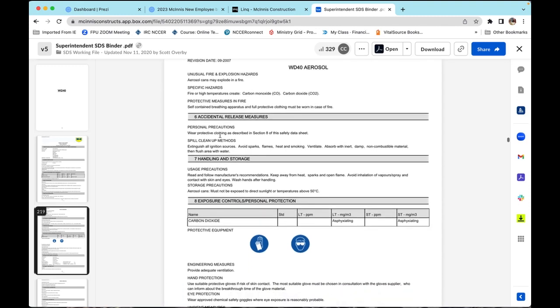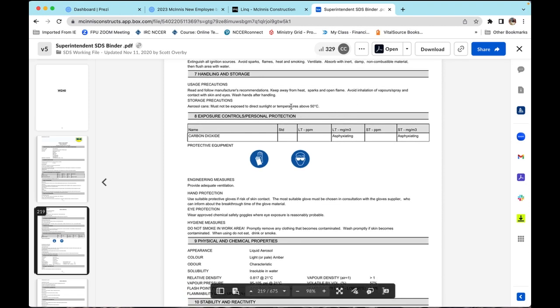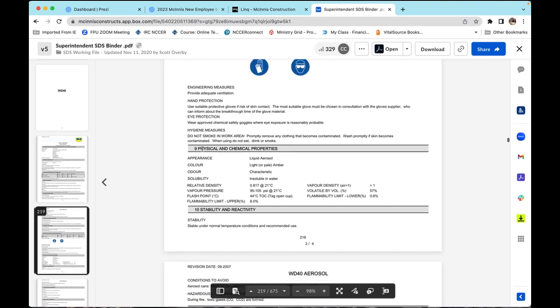The other one is number 7, is how do you handle it? What do you do to handle this particular chemical? Keep it away from heat, sparks, and open flames. Avoid inhalation, vapors. Storage precautions. Must not be exposed to direct sunlight. And number 8 is really important because that tells you what PPE you should wear. Gloves and goggles or glasses. Tells you specifically about your hand protection, your eye protection, and again, do not smoke in that area.